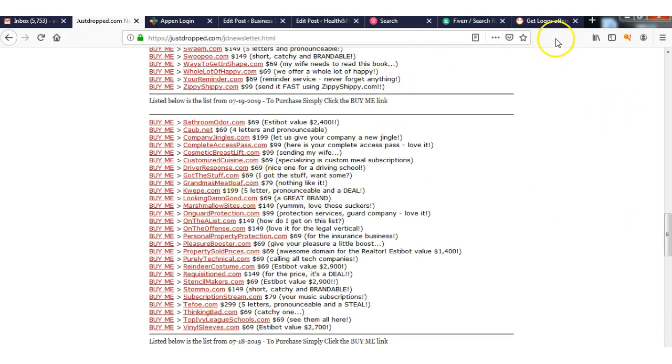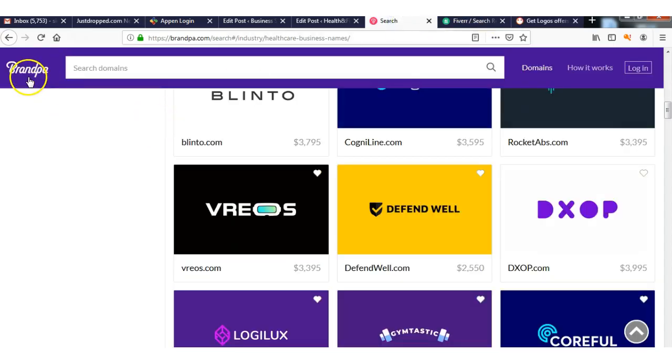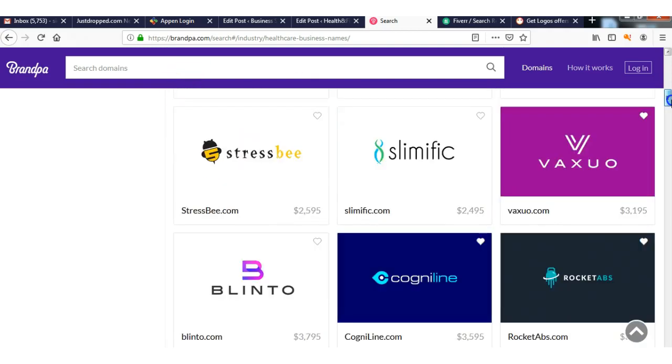Okay, so $69. Then you buy that. Then you go on to people per hour, and you get a logo made for $15. So that's 70 and 15. It's cost you $85 all up. Then you go to Brandpar, and you sell your design on here.